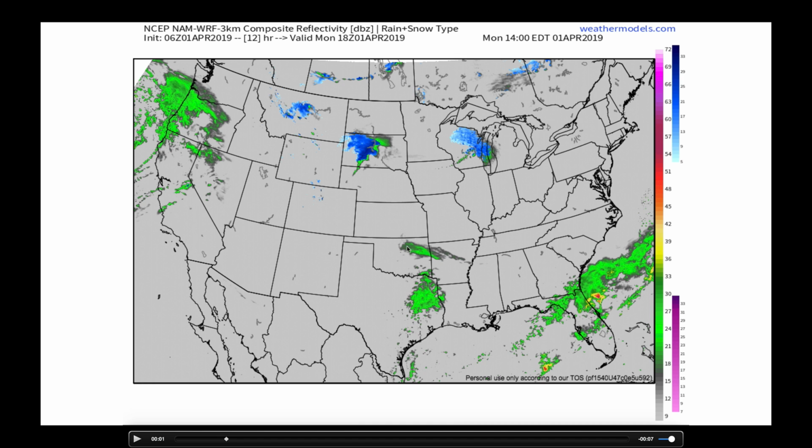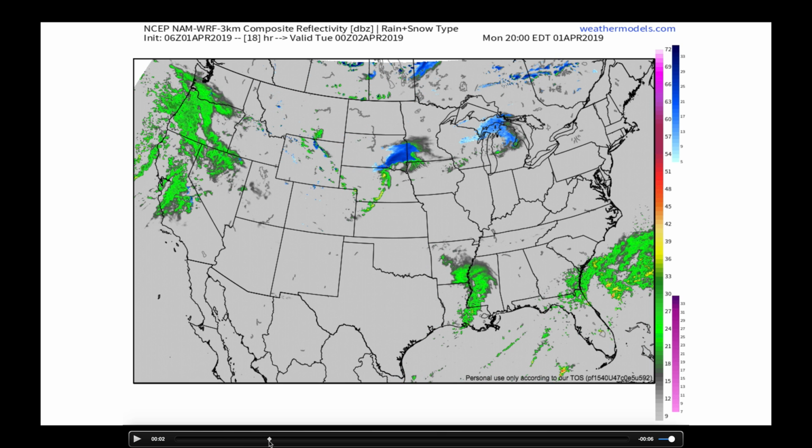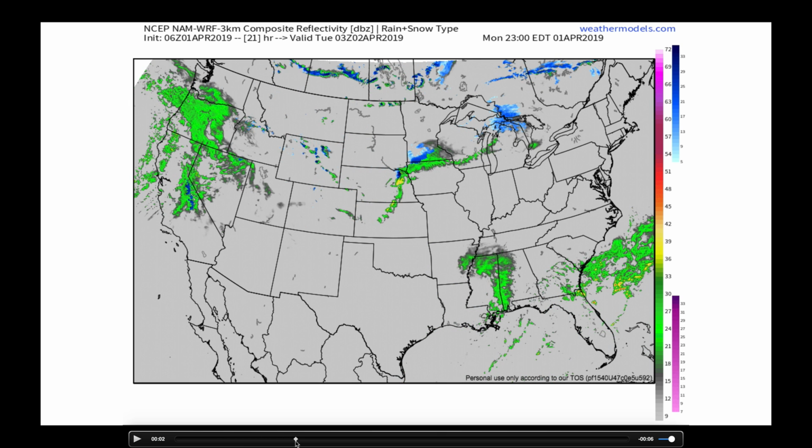Our big system, though, is sitting down here, and it's kind of following this frontal boundary that sits all the way down to the Gulf Coast. So as we progress forward, Louisiana, Arkansas, you're going to be getting precipitation, possibly some stronger thunderstorms.